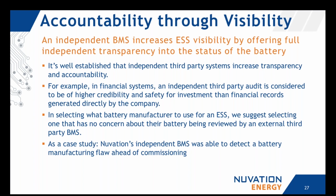Perhaps, but if we compare this analogy to a company, would it make sense for a company to say that you should use their in-house developed financial statements because they know their books the best? Actually, the way the industry works is we put greater credibility and faith on an independent third-party audit of financials, and that is considered safer for making investment decisions. So we would respectfully suggest that in selecting what battery manufacturer to use for an energy storage system, select one who has no concern about their battery being reviewed by an external third-party BMS.